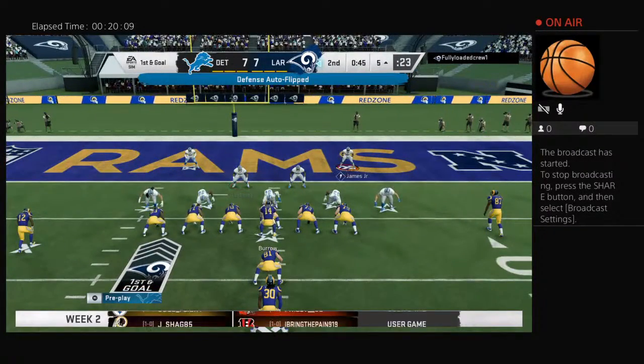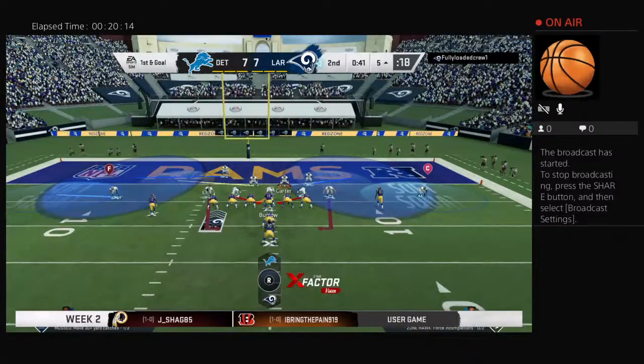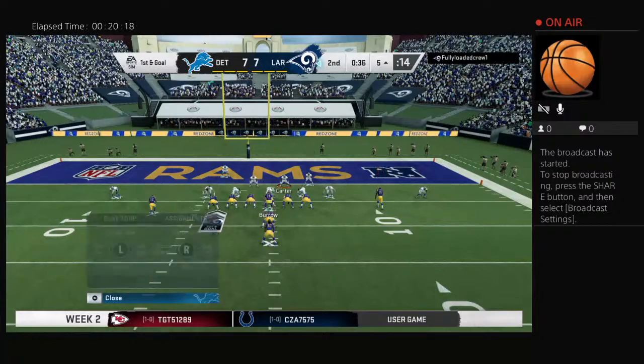Check 55 to Mike. Watch the out. Check 24. Check Watch safety creep. Watch safety creeping. Safety's creeping.